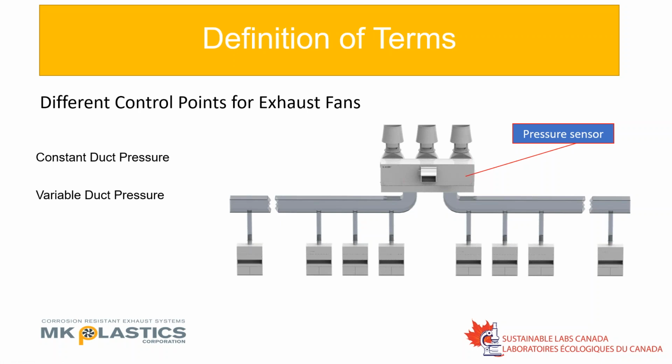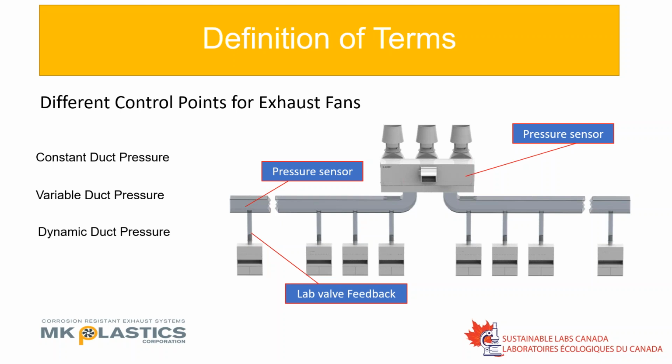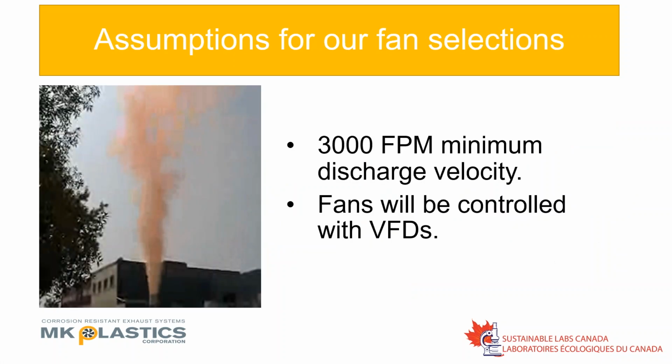If you want to refine that a little bit further, we can put a pressure transducer onto the 1/3, 2/3 track, which is called a variable duct pressure. We're getting a little bit closer down into the lab control valves above the fume hoods, and we're getting a little bit more precise in our pressure setting, but we're still taking an average or a guess at the furthest point. If we were to take dynamic duct pressure, which is duct pressure reading from the lab control valve itself from the furthest point, now we're actually getting a very good control point, because we are only providing enough static pressure, which is the work that these fans have to do, to ensure that the fume hoods are working at their optimum operation. So let's have a look at how this works.